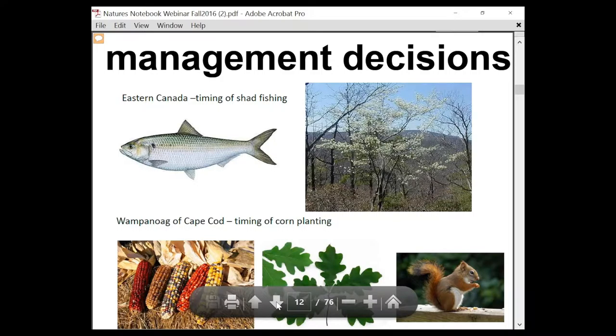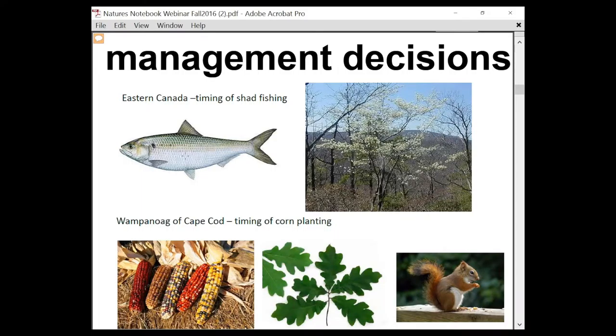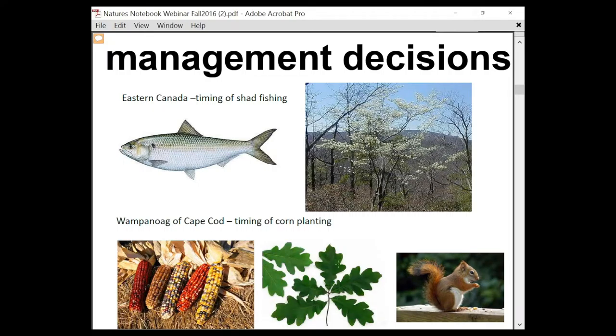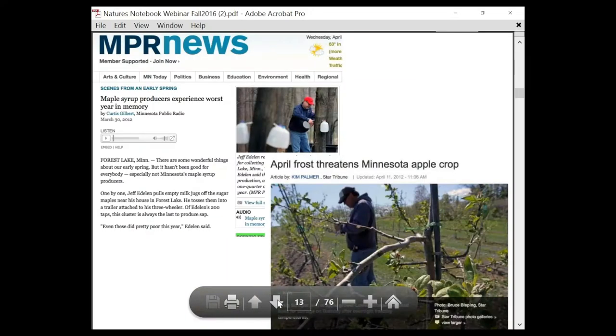Management decisions can be used to help natural resources. If we look at this historically, we know that when the shad bush or the Juneberry bloom, that's when the shad were coming up river. That's when you capture or manage the fish. When the oak leaf is the size of either the paws or the ear of the squirrel, that's when you plant corn. So thinking of how management plays a role based on phenology.